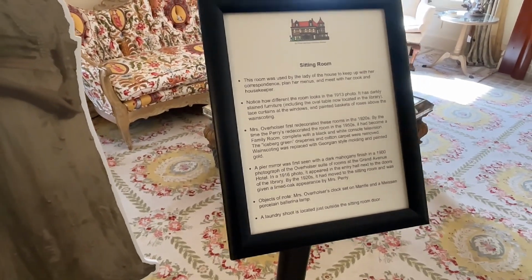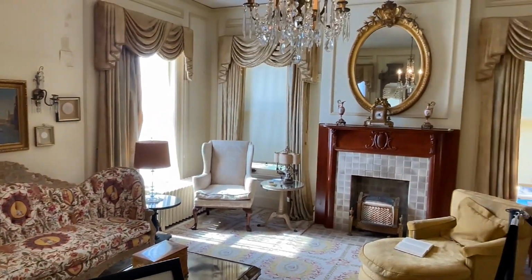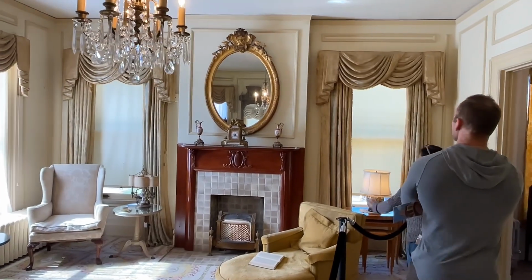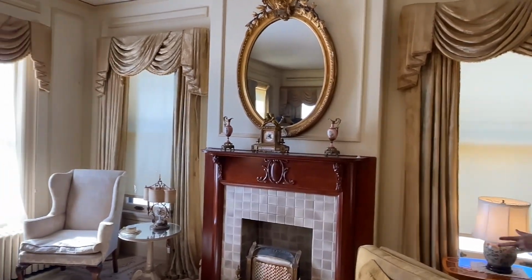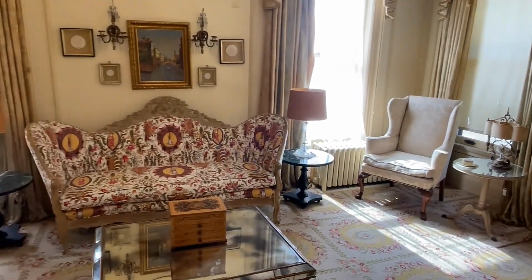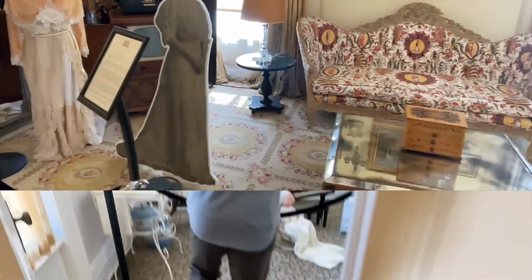And this was, you know, her day room. This is fascinating. That's a beautiful fireplace. I love that. And then she loved the European porcelain. You're going to see a lot of that around the house. Henrietta, her daughter, liked the Asian porcelain. You'll see that as well.